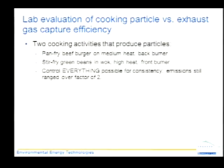So this raised a question, and we're interested now in this question. What we want is a test method that we can institute to measure capture efficiency, to provide information to consumers about what the capture efficiency of a hood is before they buy it. But there was this open question of whether or not the capture efficiency for the cooking particles is going to be the same as the capture efficiency for the gases.